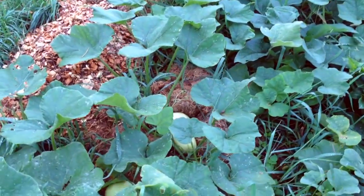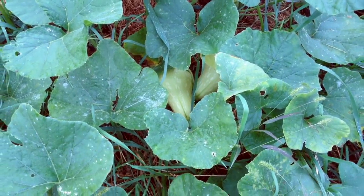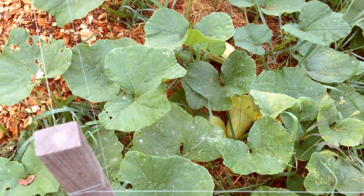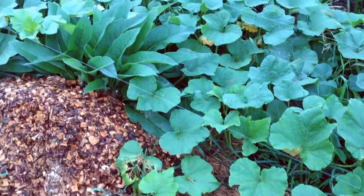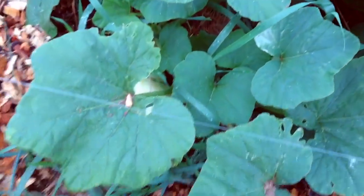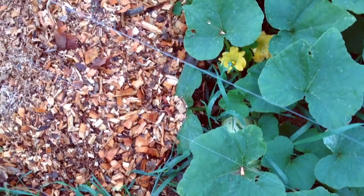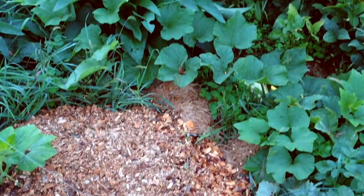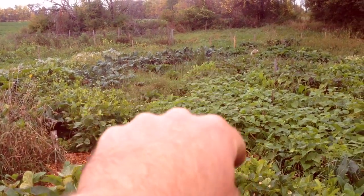These beds are in butternut squash and delicatas. It's still questionable whether they'll ripen up, but so far so good. We're not looking at frost for a little while. These were transplanted in. They were in gallon pots that I started a month before the garlic came out. There's some patches of red Russian kale. That was all garlic bed.